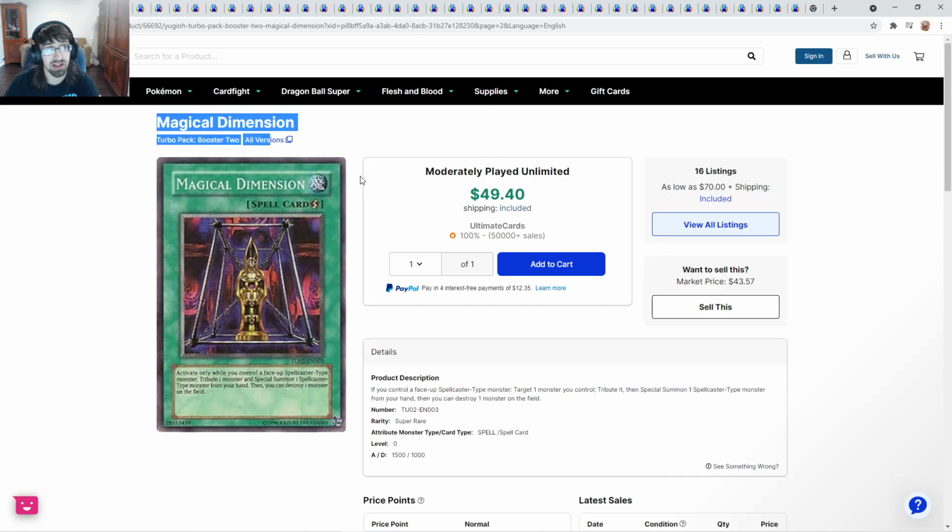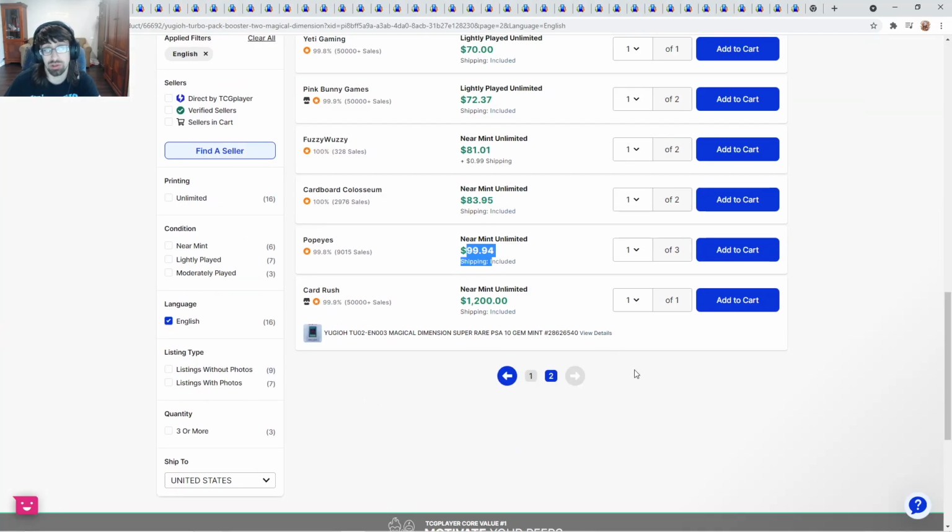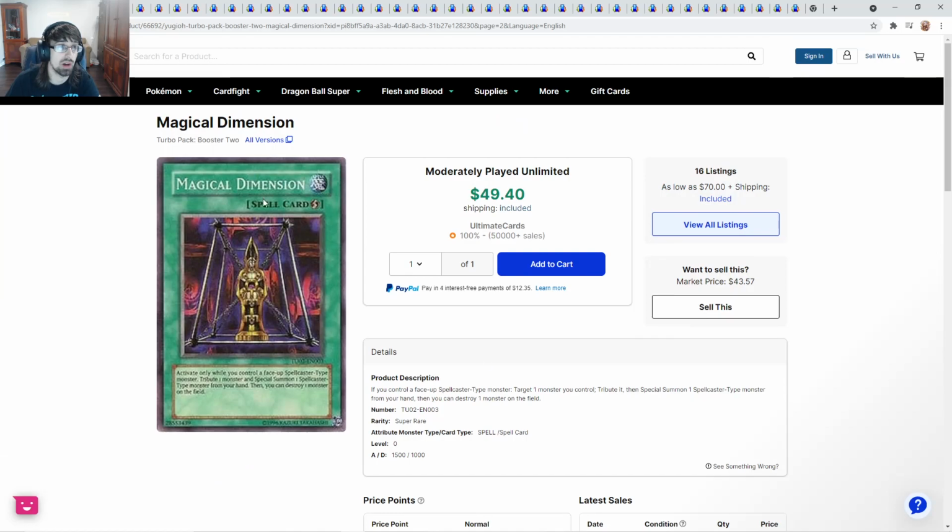If you could detect my tone there, I'm a little angry from what you guys are about to see. But yeah, if you got this, great job. I still think, I'll be honest, even $100 is still a good price for this card. You have a PSA 10 here for $1,200. I actually think that's kind of cute as well.